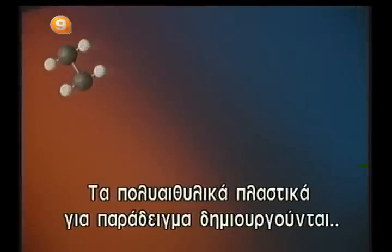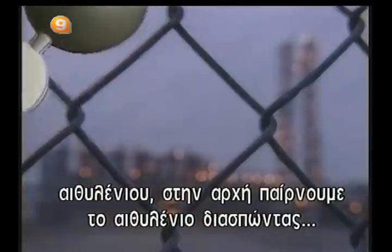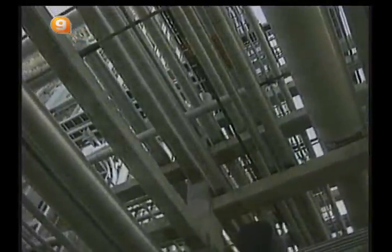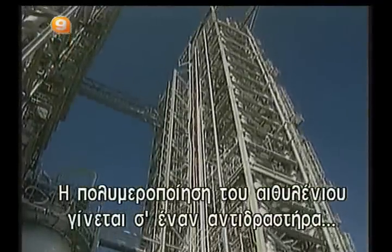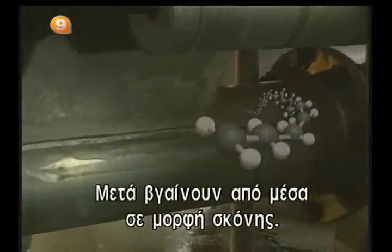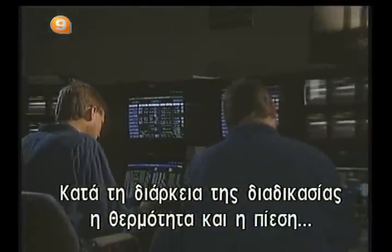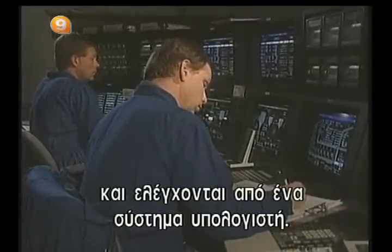Polyethylene plastics, for one, are produced by polymerization, the juxtaposition of small molecules of ethylene. First, ethylene is obtained by cracking the gases collected from the top of the distillation tower. Polymerization of the ethylene is induced in an immense reactor in the presence of catalysts, chemical substances that promote the joining of the molecules of ethylene. The polymerized ethylene is recovered from the reactor in the form of a powder. Throughout the operation, the pressure and temperature conditions, as well as the concentration of the various reagents, are regulated and monitored from a computerized control center.